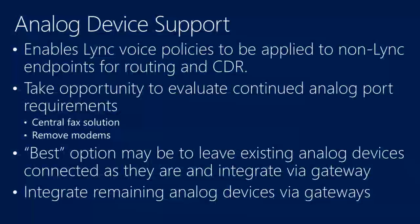Analog device support. So this was, I've seen customers ask for it, but I haven't really seen that many customers deploy it. Where they really wanted to leverage the analog phones, right? So we have the ability to actually make contact objects in Link, so we can register, not quite register, but we can associate these analog devices within Link itself. So the calls will actually route to Link and back out.